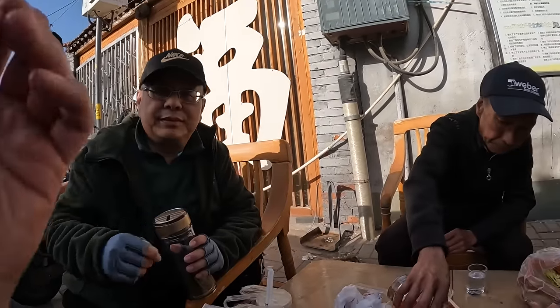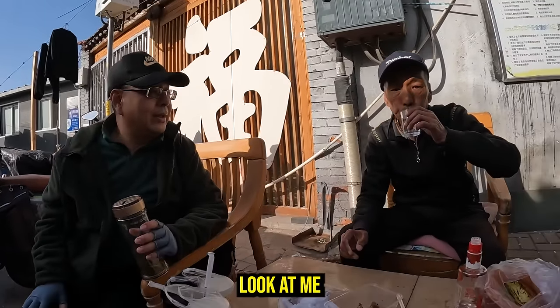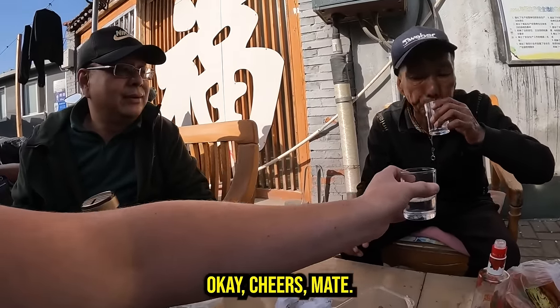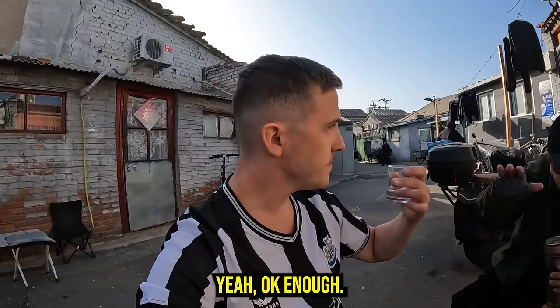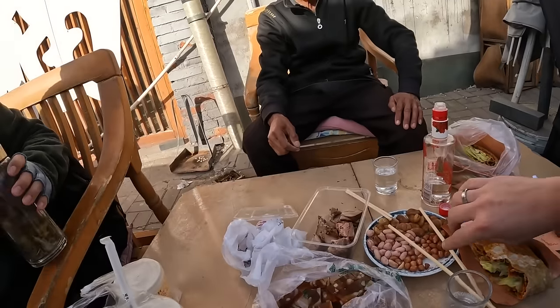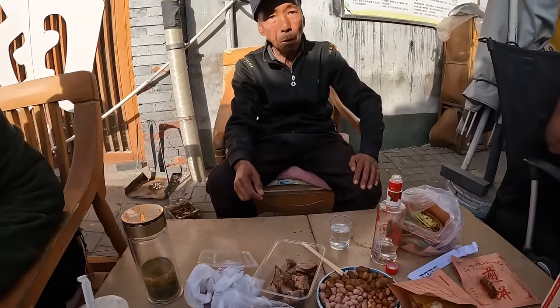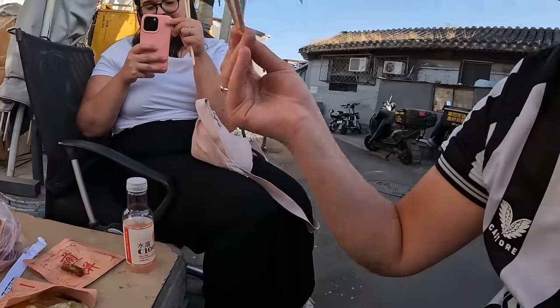Just a sip. Okay, I'm getting taught how to drink baijiu. No cheers. He said, don't cheers. We're just going to drink this like gentlemen.